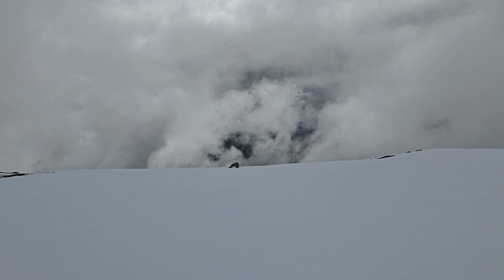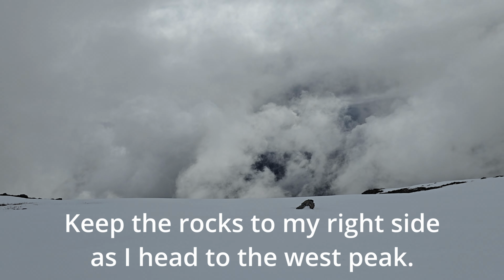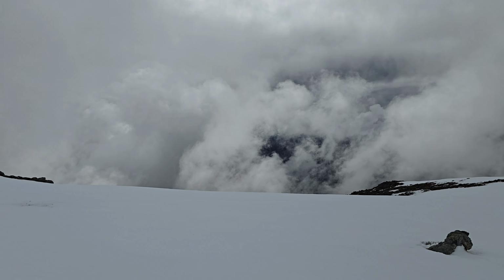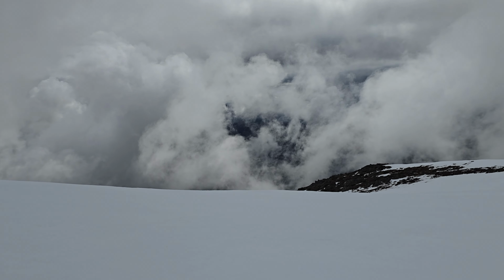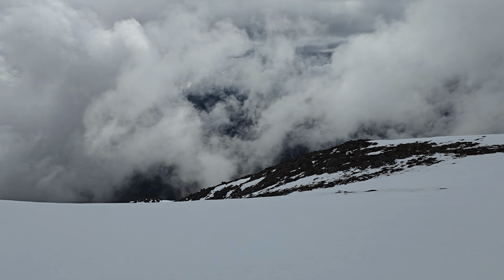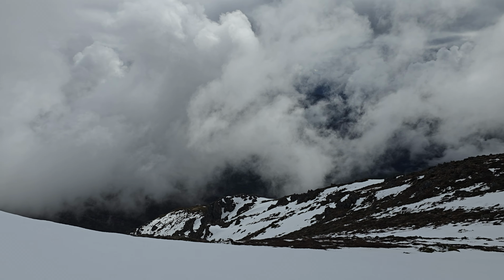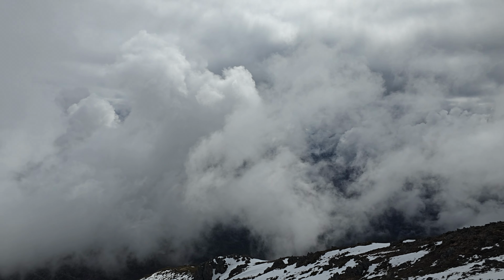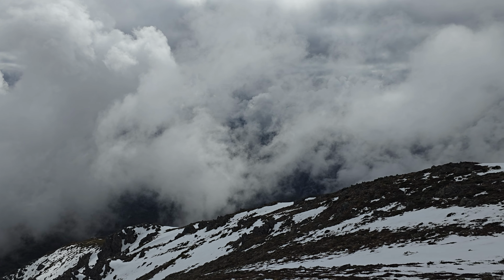It's been hard to see because it's lost a lot of snow. I know to keep the north side with the rocks on to my left, and that way I sort of have a perspective of where stuff is. Like clearly there's rocks here and it's the north side. Amazing swirling clouds, incredibly spectacular.